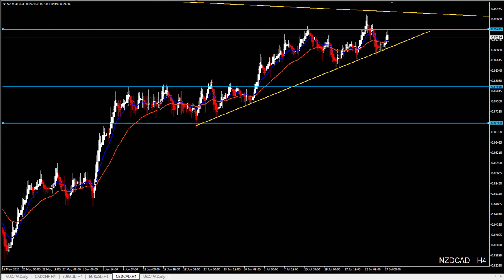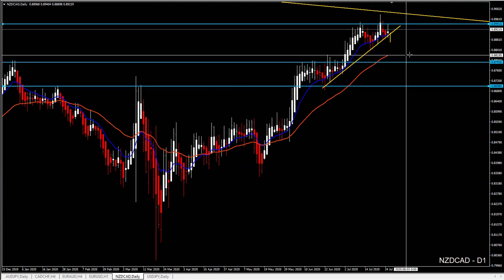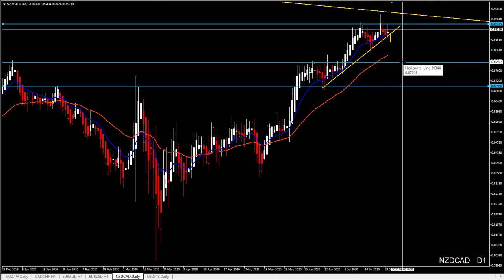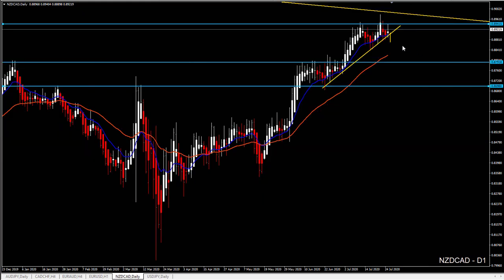So what we would like to see is a breakout of this trend line, then we can look for short entries, and our goal will be the daily 36 EMA, daily support. And then if price continues to break, the weekly 36 EMA. If not, we can wait for a bounce here and then another continuation to go long. And this is our target, resistance plus trend line.